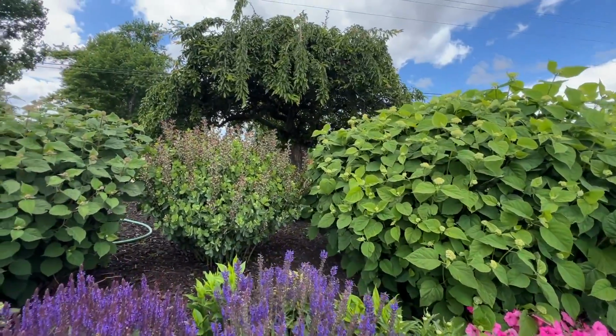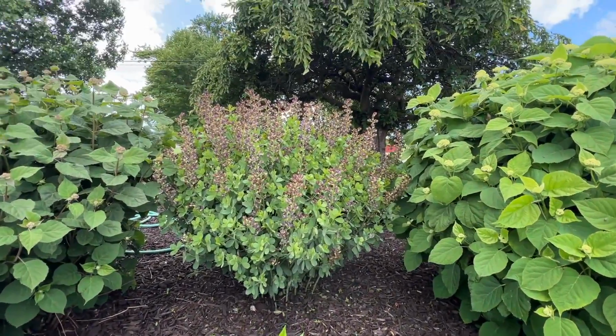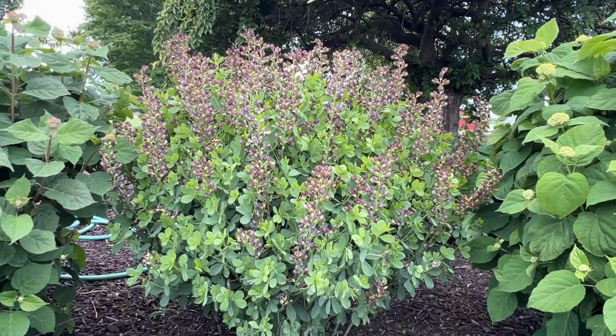Oh, here's another Baptisia. Look at that one. Decadence Dark Chocolate. Beautiful dark blooms.